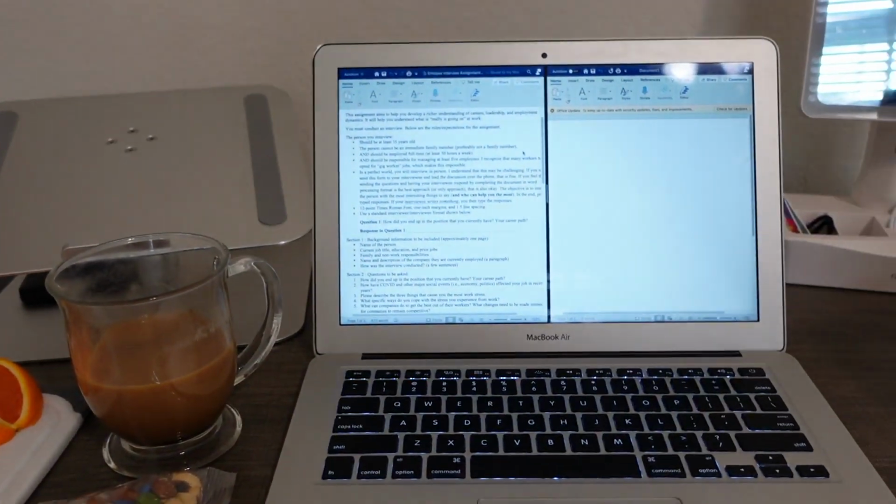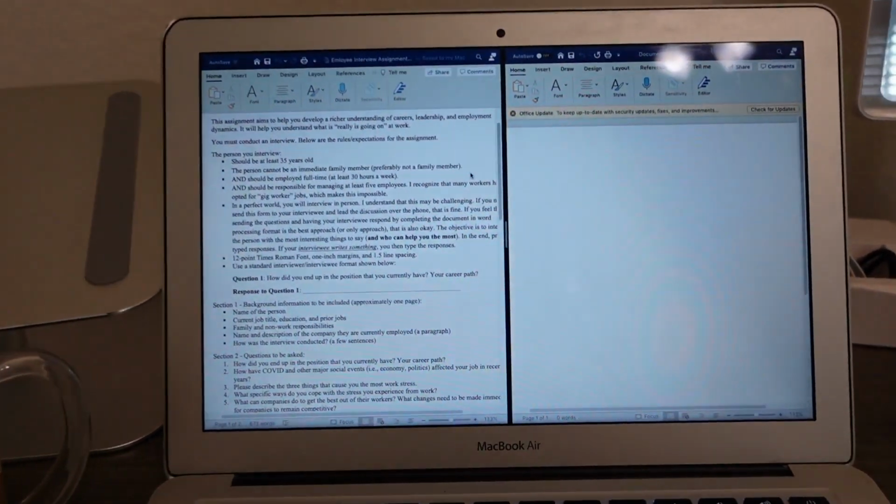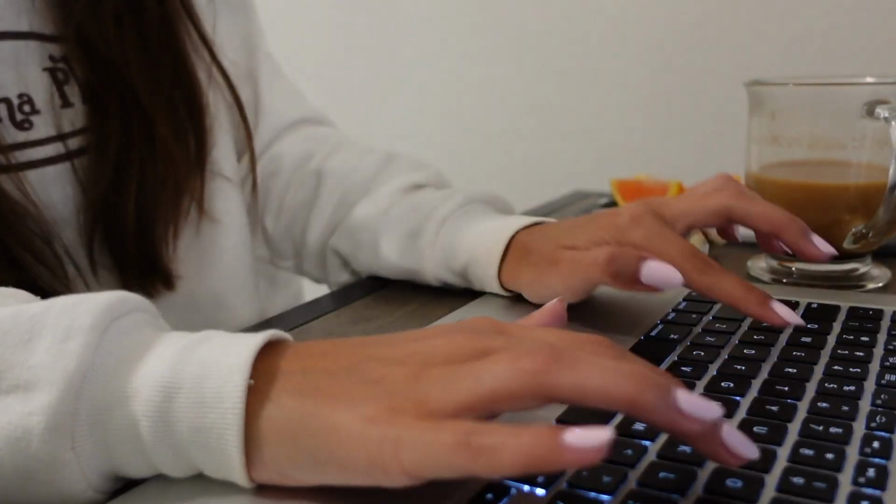Here's the little setup. I got my breakfast and my coffee, and let's get on the grind.